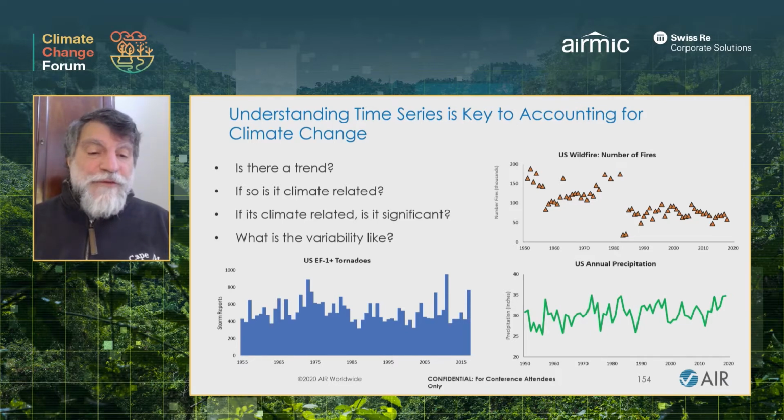Or is it the result of changes in technology, measurement technology, or population biases, etc.? And if it is climate related, is it significant? That's important as well. We don't necessarily want to react to every little nuance, even if it's a long-term slight increase or decrease, etc. And another question to consider is, what is the variability like?